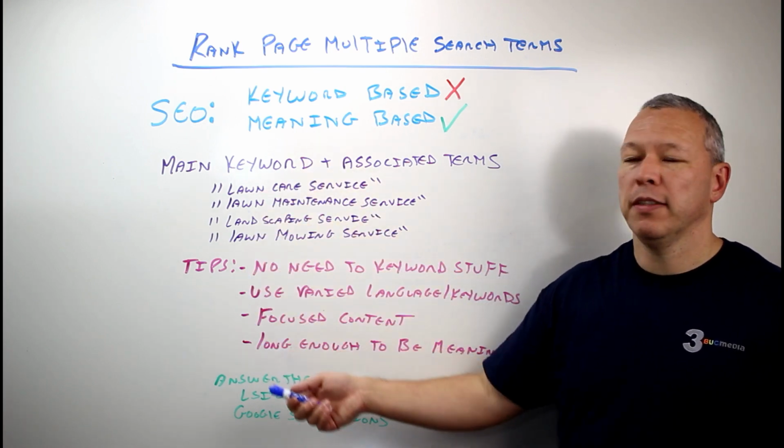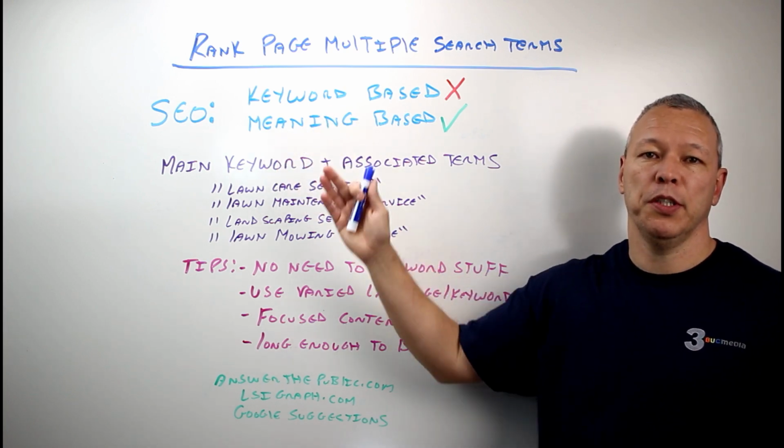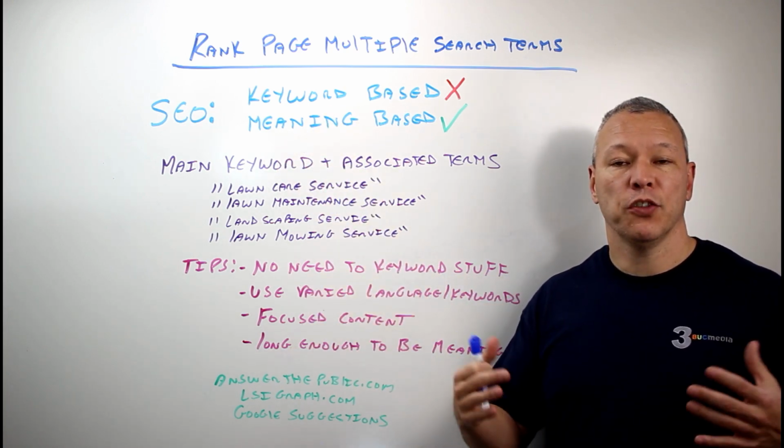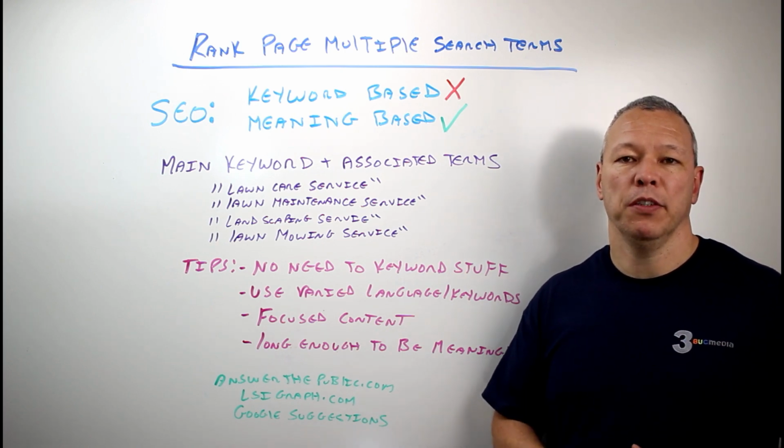So hope this makes sense, but SEO is changing a lot. It's no longer about just keywords, it's about overall meaning and searcher intent. So you need to keep that in mind when you're creating pages on your website.